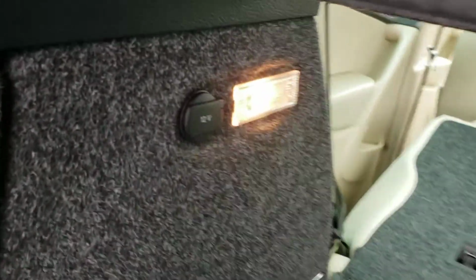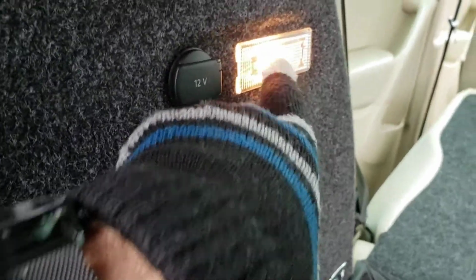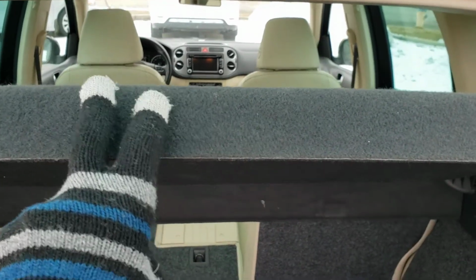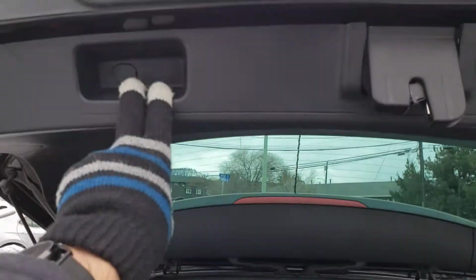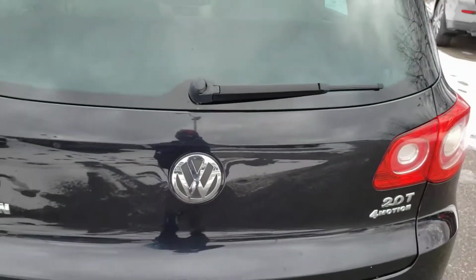Back here you'll also find a 12-volt outlet if you need to plug anything in back here, and you've also got an interior light, which is a handy feature so you can see what you're doing at nighttime. Back here you'll also find a nice privacy cover to keep things out of sight. And closing it up is nice and easy. Simply grab the handles up here or grab above and just close that right up.